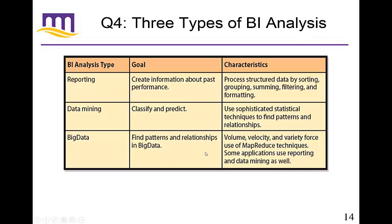All right, so the reporting one I think is not really worthy of much more comment on. Let's talk about data mining.